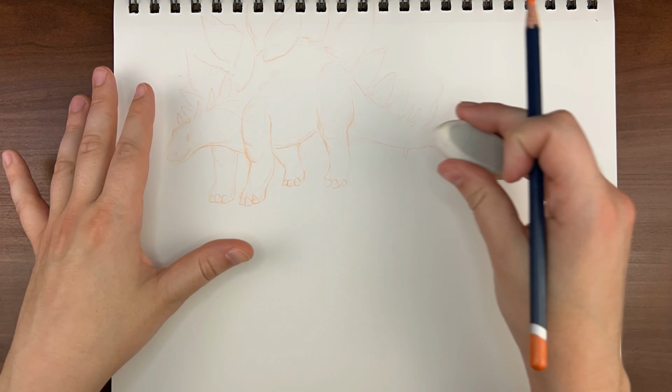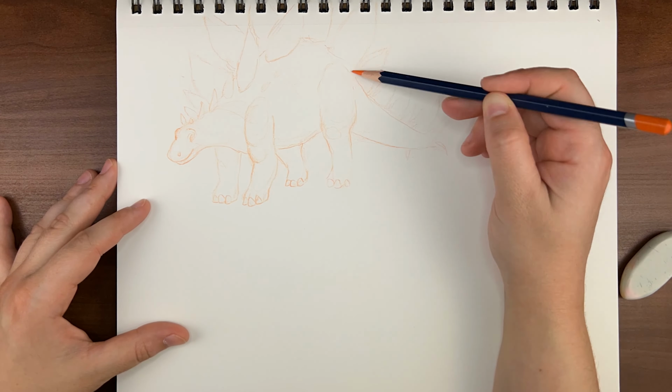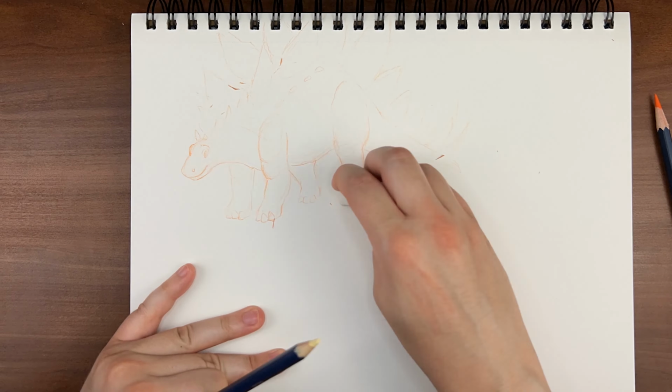I always start my sketchbook drawings with a watercolor pencil. I looked at a bunch of references for a Stegosaurus because I love their pointed plates that are along their back, and they remind me of giant candy corn candies.